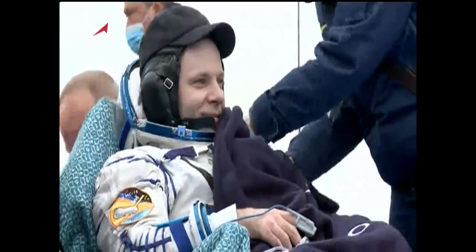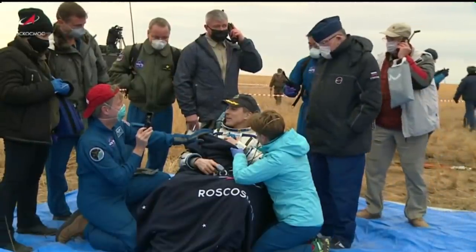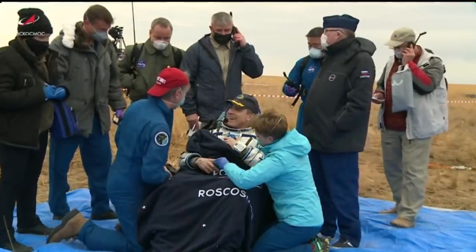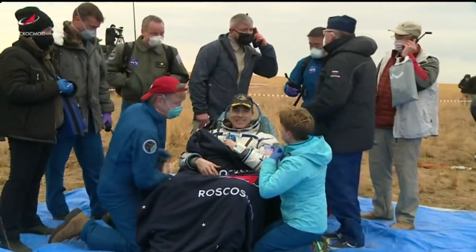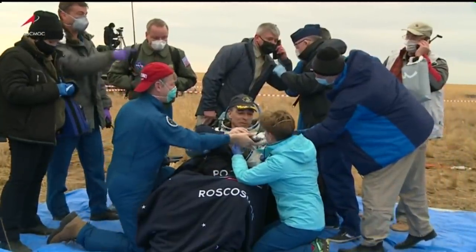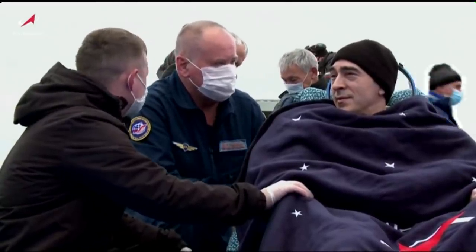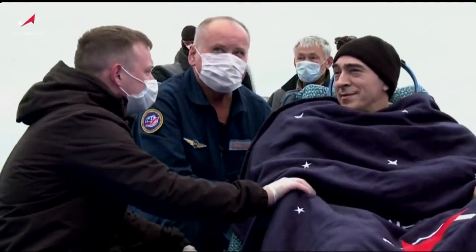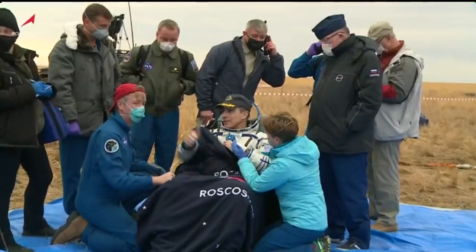We're getting a little bit more video now as the crew continues to be extracted. Now seeing Ivan Vagner, this again coming from Roscosmos. Looks like we've got two of the three crew members out now, and we'll keep watching for Anatoly Ivanishin, who should be up next. Can see a few of the NASA personnel who are gathered out at the landing site. All of these groups will be making their way back to Rob Navius and meeting them in Dzhezkazgan, as he mentioned a moment ago. And there is Anatoly Ivanishin as well out of the capsule. All the crew members looking good.